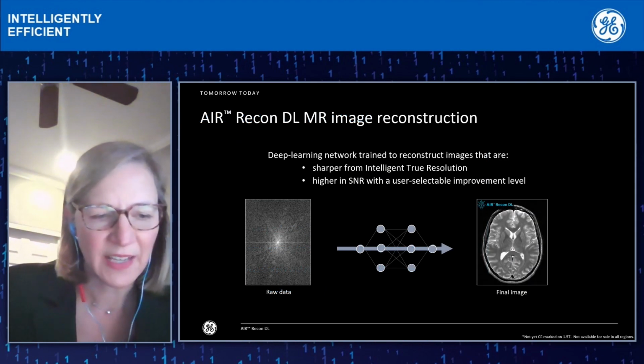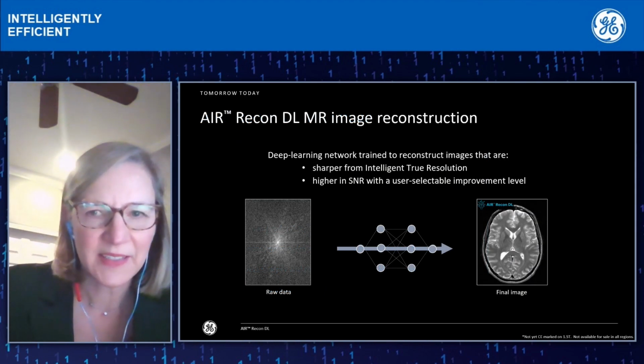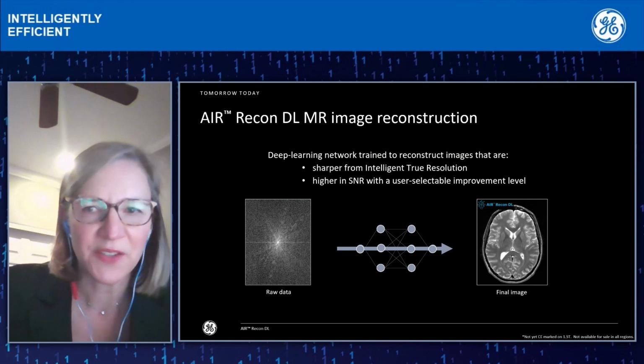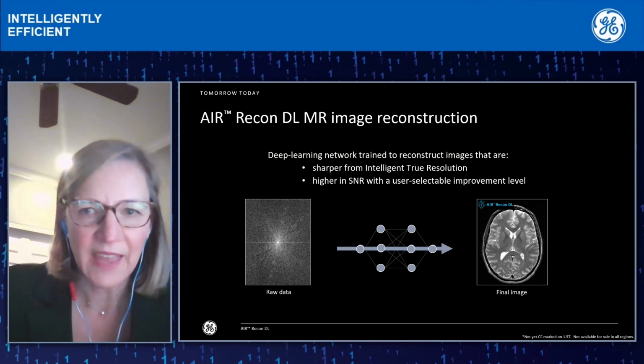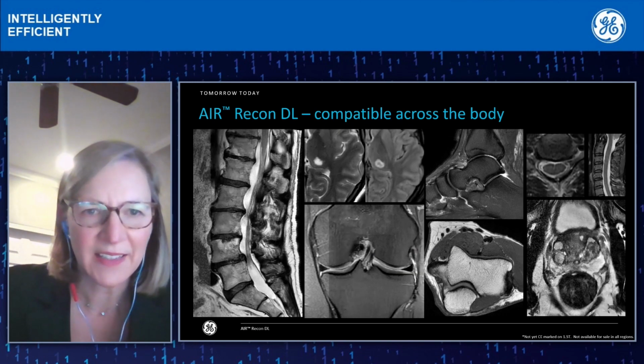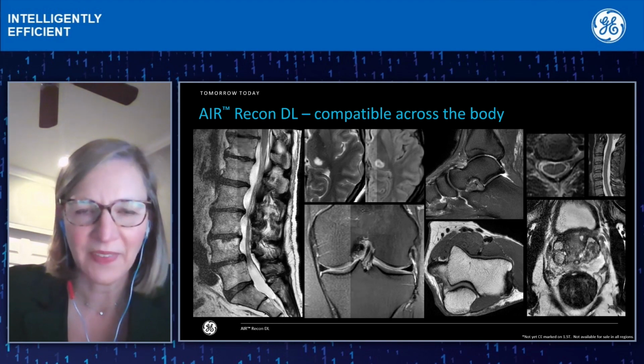So how does Recon DL work? Well, it uses a deep learning network embedded into the image reconstruction pipeline. This network has been trained to reconstruct images that are sharper, thanks to having access to all the raw data, as well as having higher SNR with a user selectable improvement level. This reconstruction process happens right at the scanner immediately after the scan is complete. And Recon DL is compatible across the body in all anatomies, as you see here.